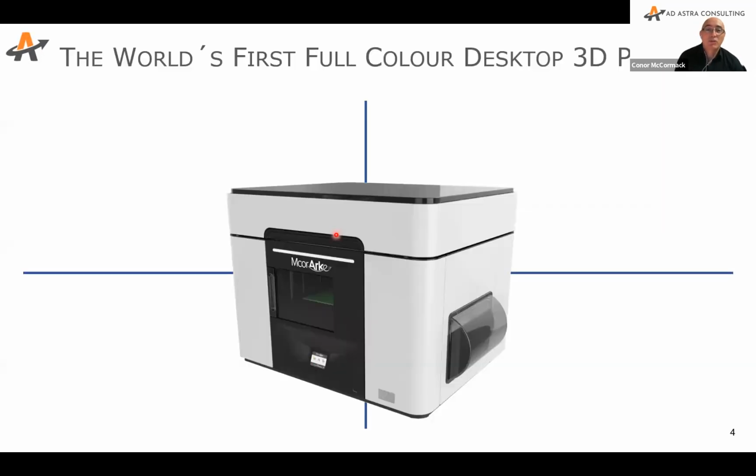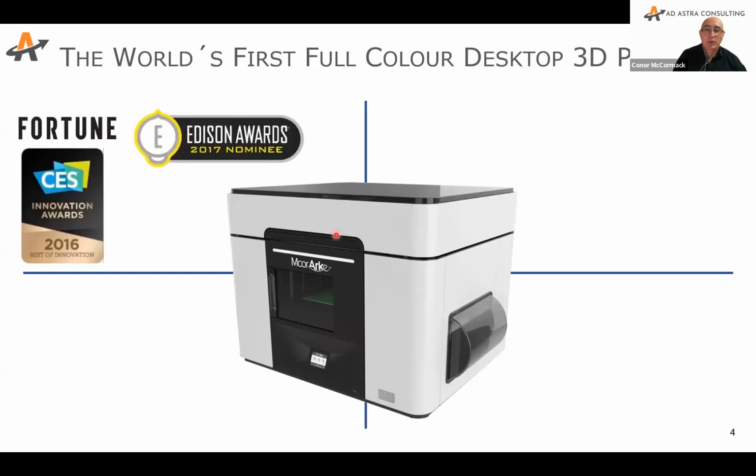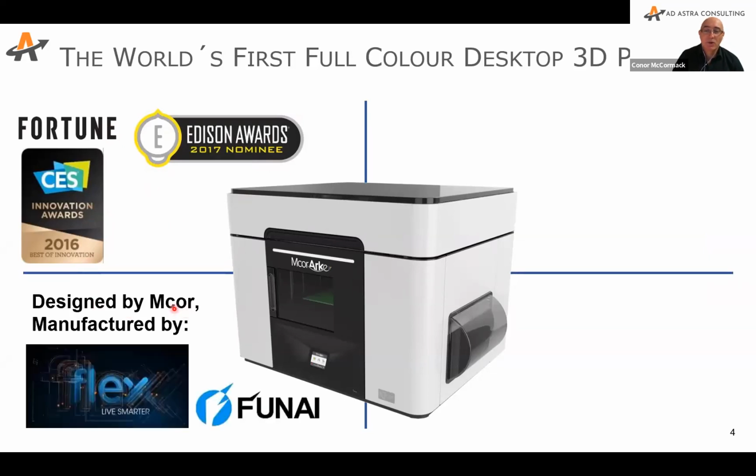We had developed the world's first full color desktop 3D printer. We had won the Innovation Award at CES 2016, and an Edison Award. We had a lot of media, Fortune magazine. The machine was designed by MCore, but it was manufactured by Flextronics, powered by the print engine by Funai. You might not have heard of Funai, but basically the Lexmark 2D printer that you might have in your office is actually owned by Funai, a Japanese company. So that was powered by the print engine inside.